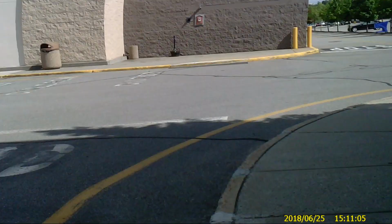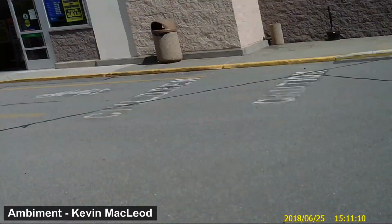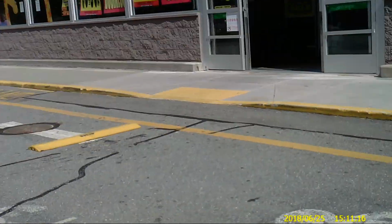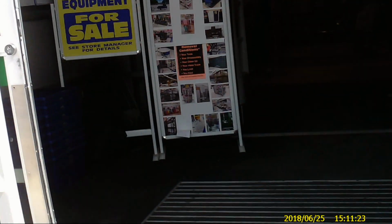Here we are now with the incognito camera. And yes, some people have said there's no image stabilization. These type of cameras don't have that. And I'm walking a little faster outside, but then try to slow it down when we get in. And I have no idea where it's going to aim, so just hope for the best.